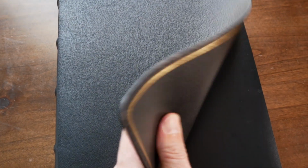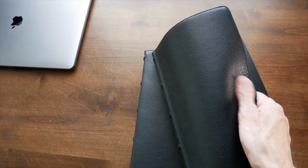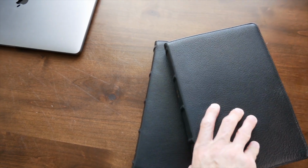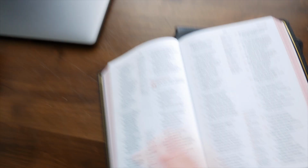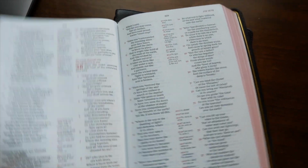So again, it is goatskin leather cover. Now, this black goatskin is really nice. It is a little bit thicker. It feels a little bit thicker and less supple than, for instance, the New King James Center Column verse by verse classic reference Bible, also by Thomas Nelson, also in the Premier Collection. Again, this is a Center Column, great, awesome Bible. Really love it. But the cover seems a little bit more flexible and not as thick as the cover of the wide margin Premier.